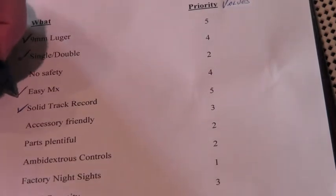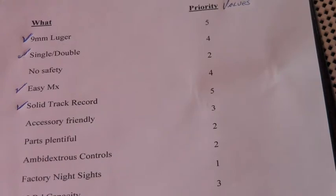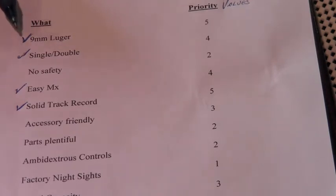So now I'm going to start researching guns, and I'm going to limit my search to 9mm single/double action handguns. Well, we are fortunate in the United States to have a very large market, and there are plenty of 9mm handguns available, and plenty of single/double action handguns available, but at least we've narrowed down the market somewhat just by those first 2 categories.